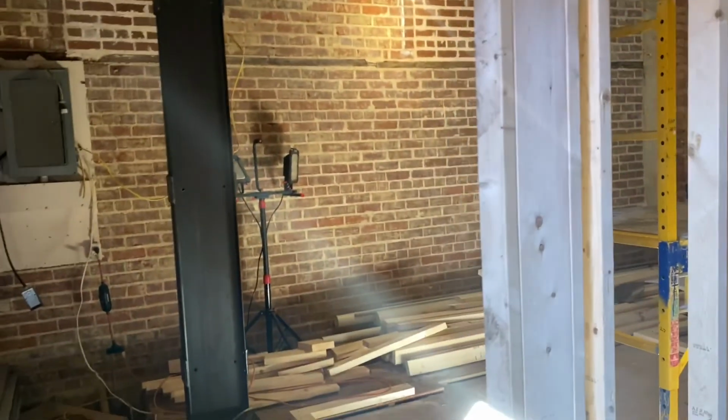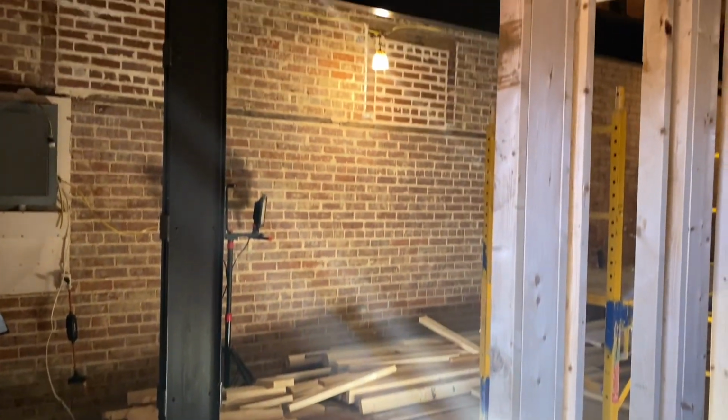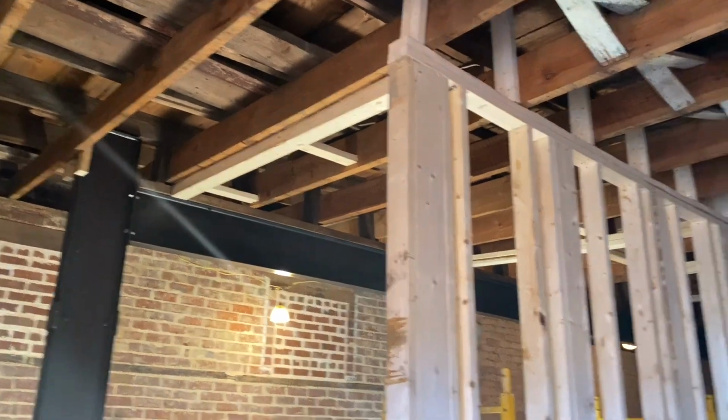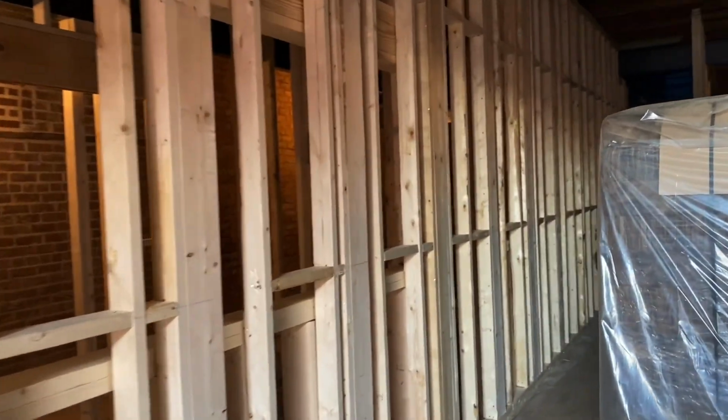So here in the back, this will be the break area. We've already made the little bar area out of the reclaimed wood, so it'll go right there, and we've got our art glass that'll fit right there as well. It's going to look fantastic. Made a lot of progress today.